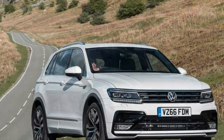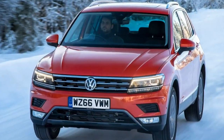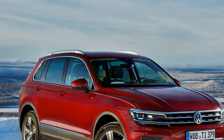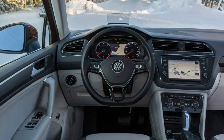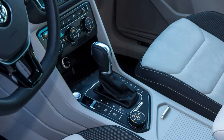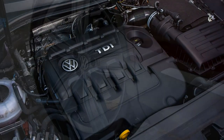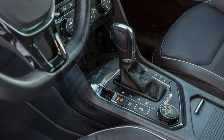Available on higher spec versions of the Tiguan is a 2.0-litre TSI petrol with 180 horsepower. Exclusively coming with 4Motion and a DSG gearbox, it's capable of completing the 0 to 62 miles per hour sprint in 7.7 seconds and will reach 129 miles per hour at the top end. It packs a diesel-like 320 Nm of torque, making it great for overtaking maneuvers.